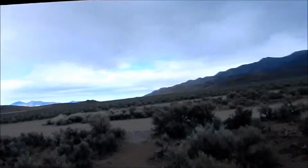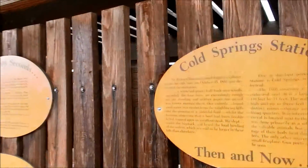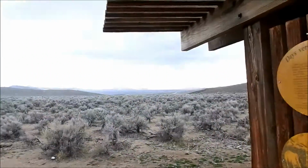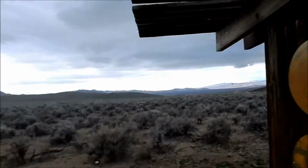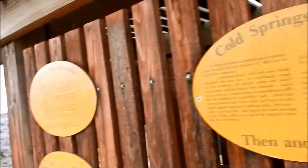It's interesting to note that the horse corral is located next to the living quarters. This was done primarily as a safety measure to guard the valuable animals, but also to take full advantage of their body heat during the cold Nevada winters. The only other source of heat was from a small fireplace. Gun ports along the walls can still be seen.